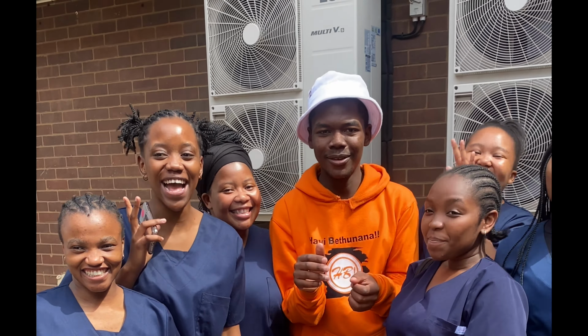The requirements for studying radiography at TUT: you need an APS of a minimum of 28 points, I think, if not 30. You need physics, mathematics, life sciences. It can either be agricultural sciences or any other additional science. English at level 4 and above. But you should aim for higher, because meeting the minimum requirements does not guarantee admission into the program.